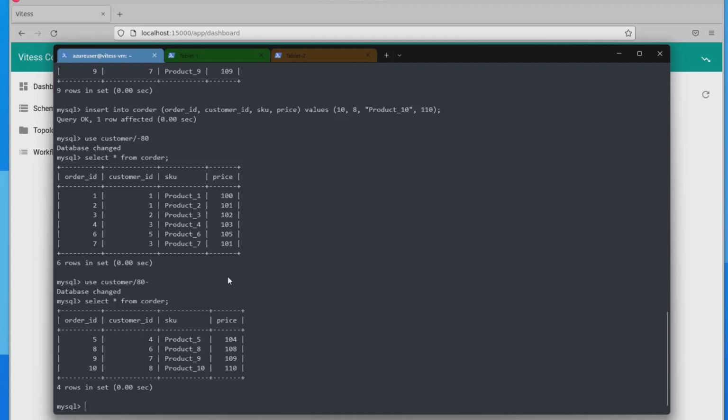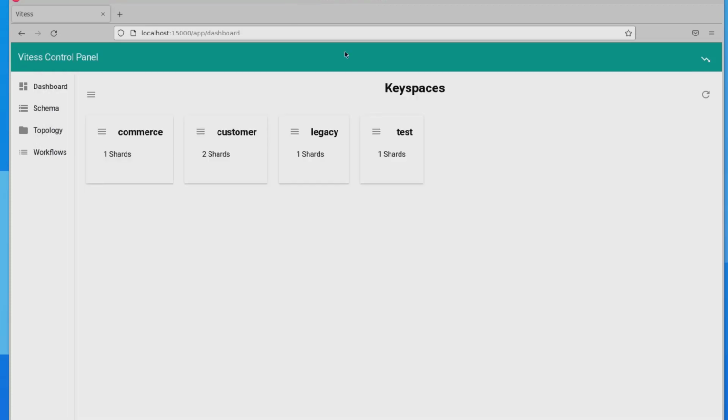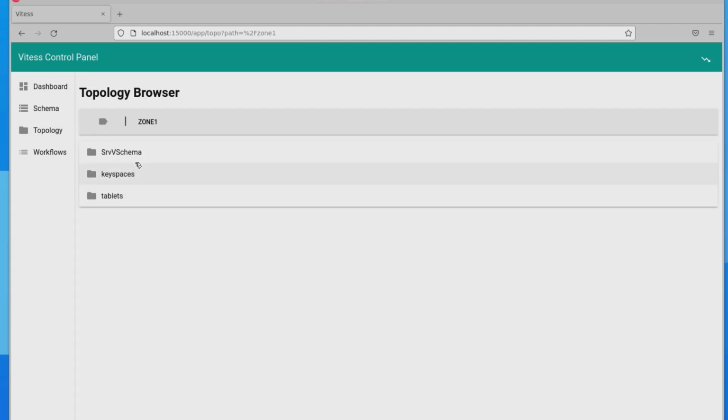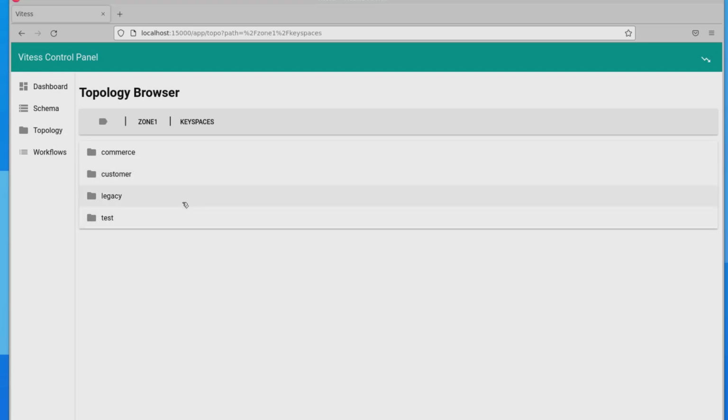And with VTCTLD, you can also do another thing, which is to look at the control panel over here. As you can see, I have a bunch of schemas and key spaces that I have added over here. The one that we were just working on, customer, has two shards, minus 80 and 80 minus, which we logically queried a while ago. Similarly, you can go to topology, look at the key spaces, etc., and all of the pertinent metadata information can also be fetched from the GUI besides the command line client we just used.